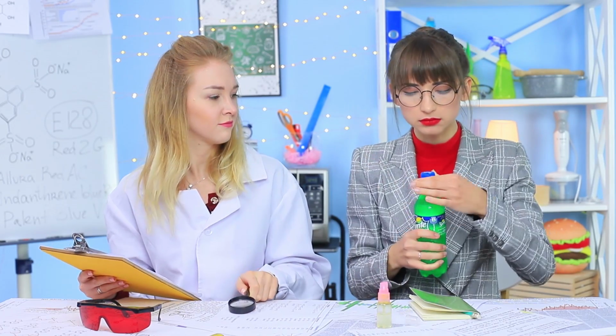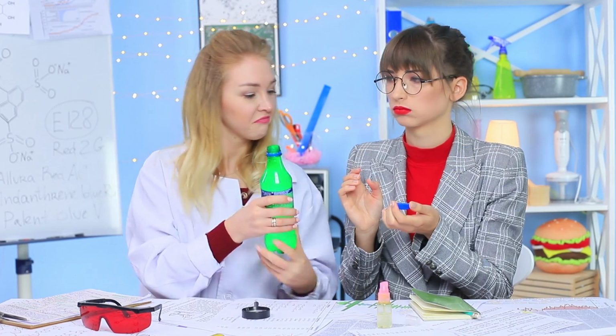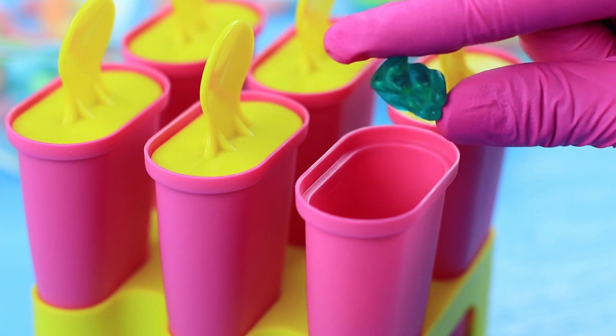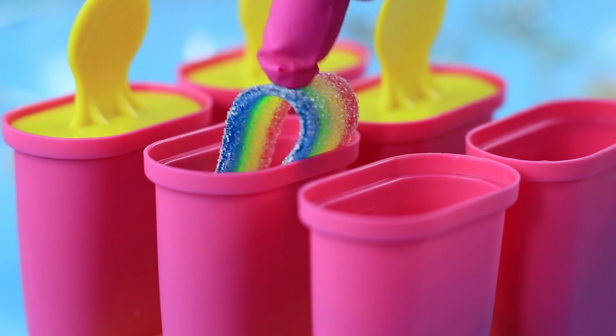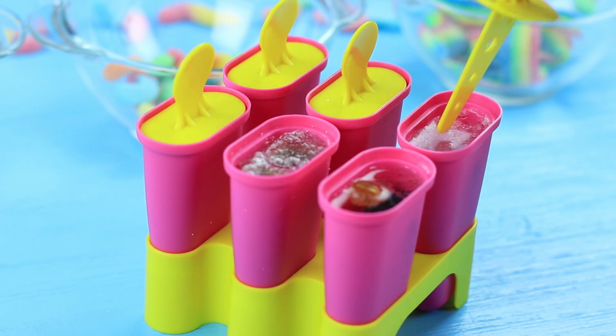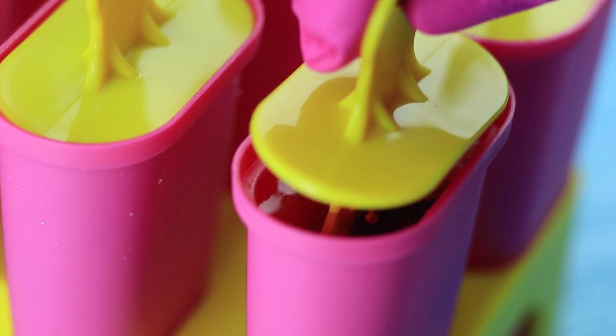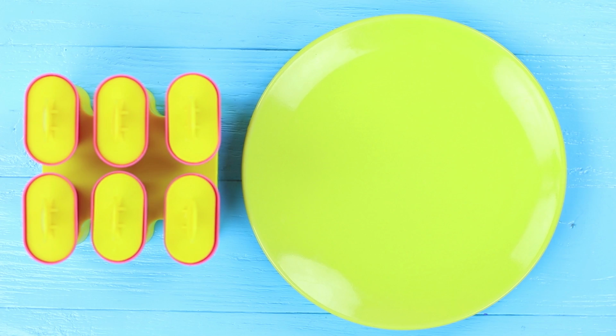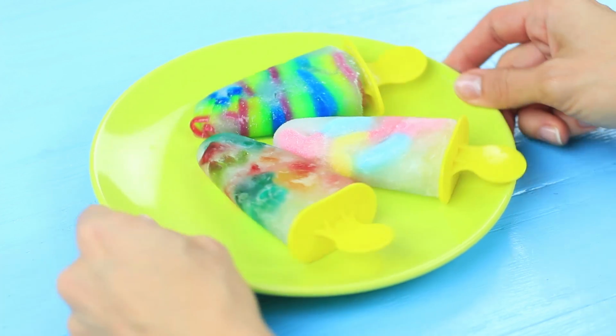Did it get too hot in the lab? Miss Ratatouille takes out her Sprite just in time. That's exactly what Professor Foodie needs for her new experiment with gummy candies. Put gummy candies of different shapes and colors into an ice cream mold. Cover them with Sprite and freeze. Take out the candy ice cream when it's ready.